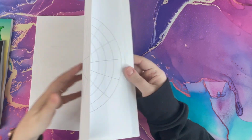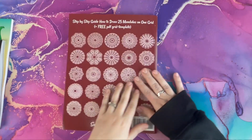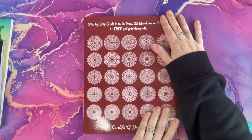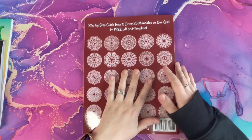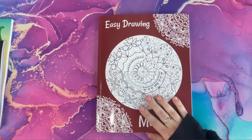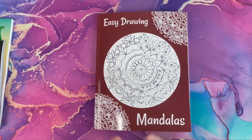Definitely, oh, and a couple of blank mandala sheets at the back. Definitely an interesting book. Oh, and it shows you all the mandalas on the back. Definitely not something that I've ever thought of doing before, but might be something interesting to experiment with. So that is Easy Drawing Mandalas by Sunlife Drawing.